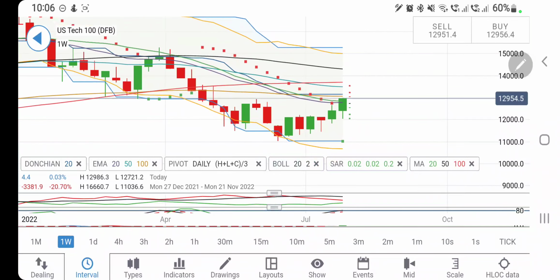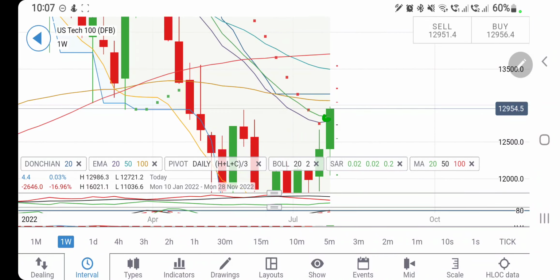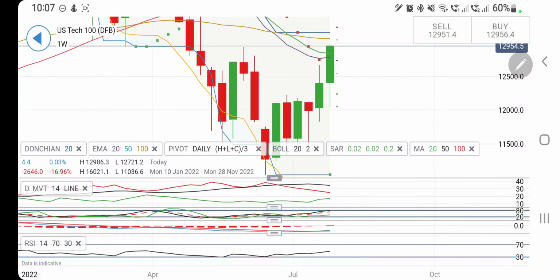Similarly on the weekly charts, you will observe that this is the 20-week average here, and then the 100-week and 200-week averages are going to come here at around 13,050 levels. So be watchful of 13,050, and beyond that definitely 13,200 and 13,500 levels can be seen. These levels are definitely going to provide a stronger resistance on the upside.